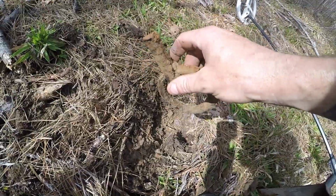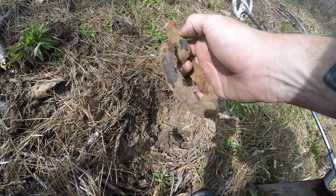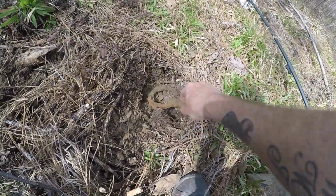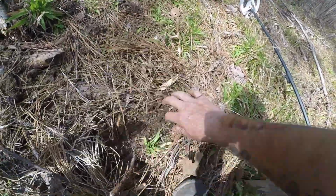We're not going to keep it. The landowners here want only certain things, so we're not going to keep this, but we're going to bury it right back here in the ground, and if they decide that they want it, we'll come back here and get it. So let's fill this back in. There we go. All right, let's move on to the next one.